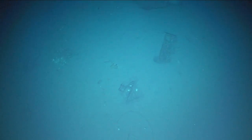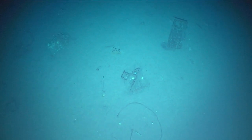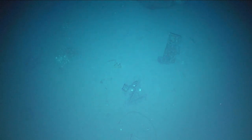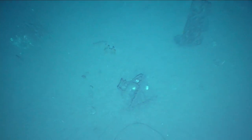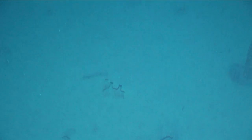Same diameter at each end. So this is Nav. We're done that move, so I just need a little direction on where we should search from here, or how you want to spend the remaining time we have. We've got about an hour and a half, a little less than that.